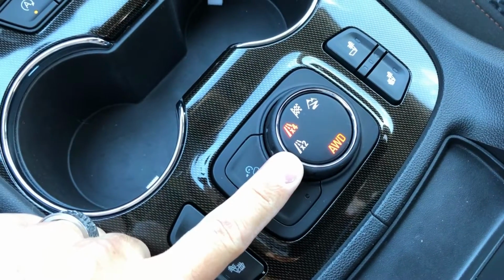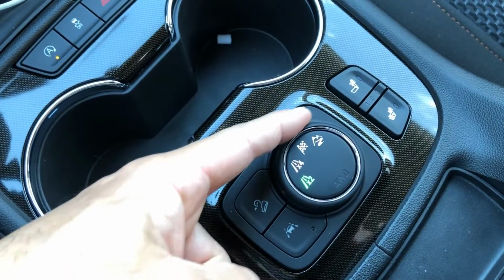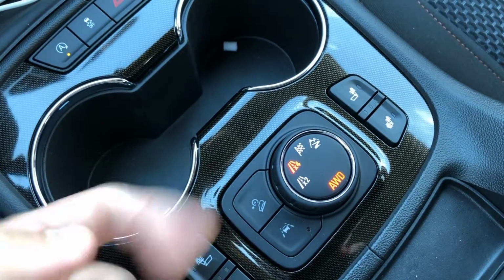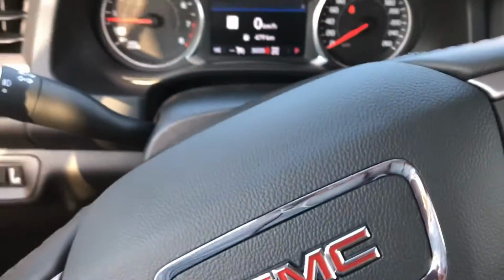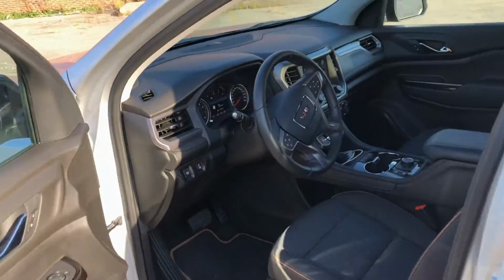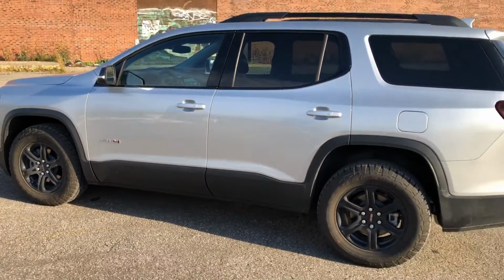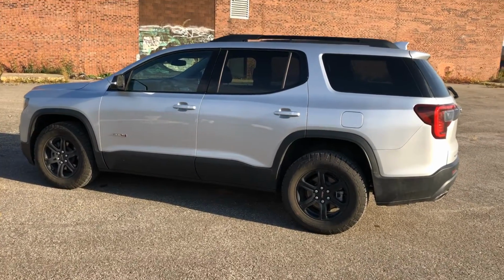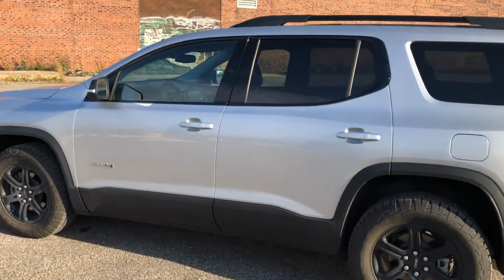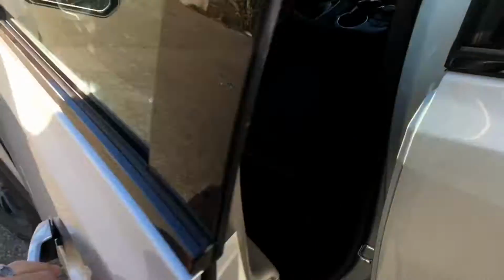Now, it's an AT4, so it's front-wheel drive first, and then all-wheel drive. I'll tell you a little bit more about that in a few moments. But basically, as far as a classic SUV via proportions and space and all that, I like the packaging quite a bit, far more than the Traverse I drove in the last year or so. And the drive, also very nice.